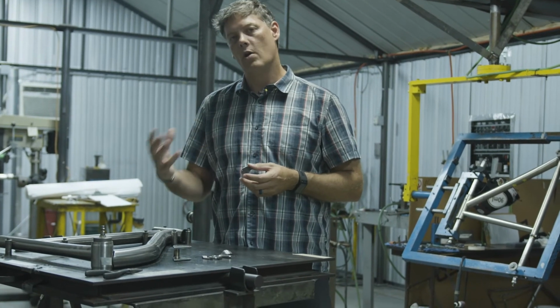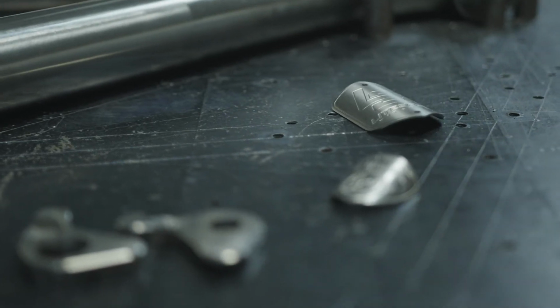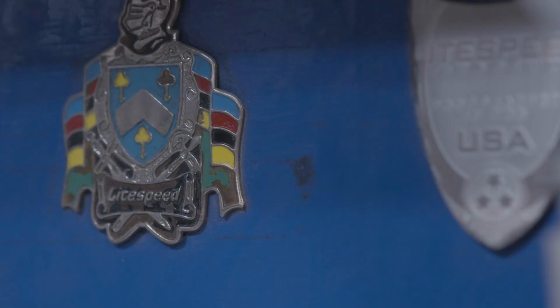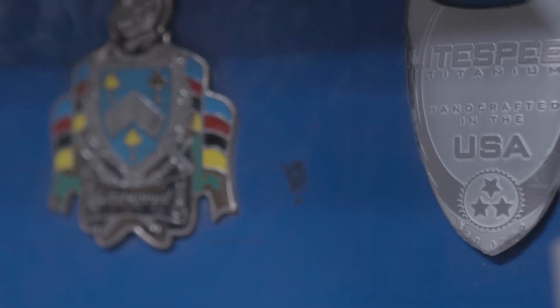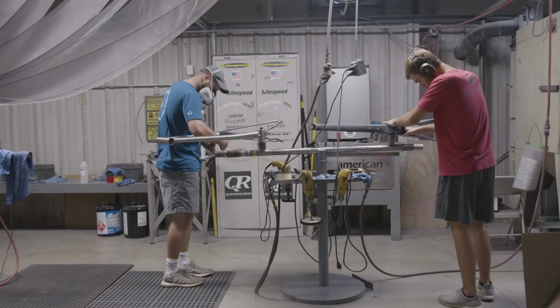Also in that goes all the way out to when we badge a bike. We've actually created, we use our scrap drop pieces of tubing to create our own badges. It's our way of recycling and putting a quality badge on each and every bike.